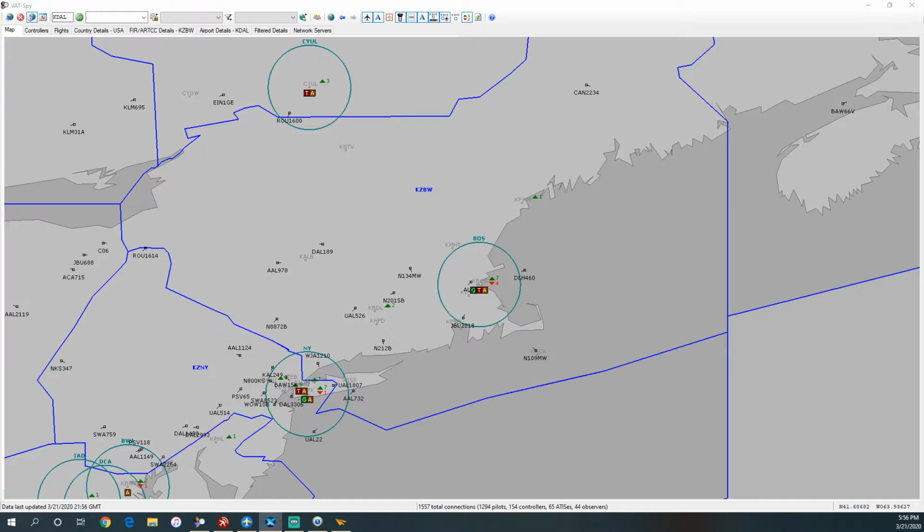Number 10 Bravo. And we're going to 10 Bravo, go ahead. Not sure you understood. It was to descend at pilot's discretion, 8,000, just for future reference. So you didn't need to descend immediately because now you're going to be down there for a while, but oh well. Oh, I'm already at 8,000, 10 Bravo. Got it.